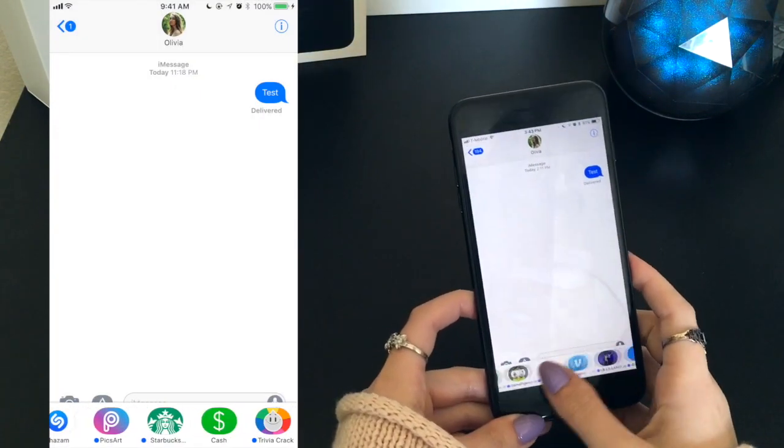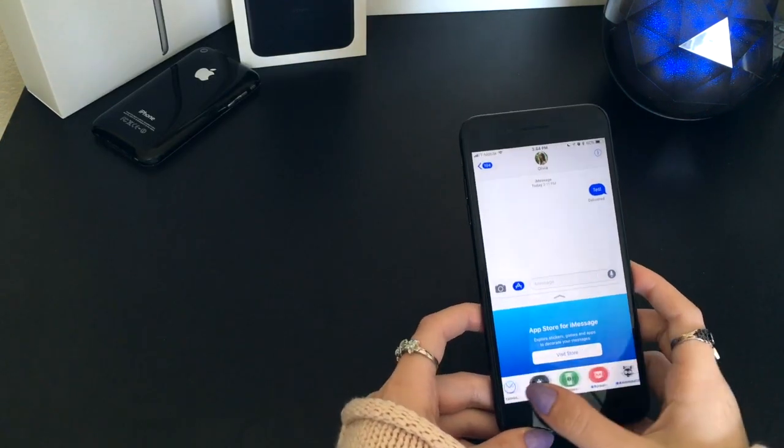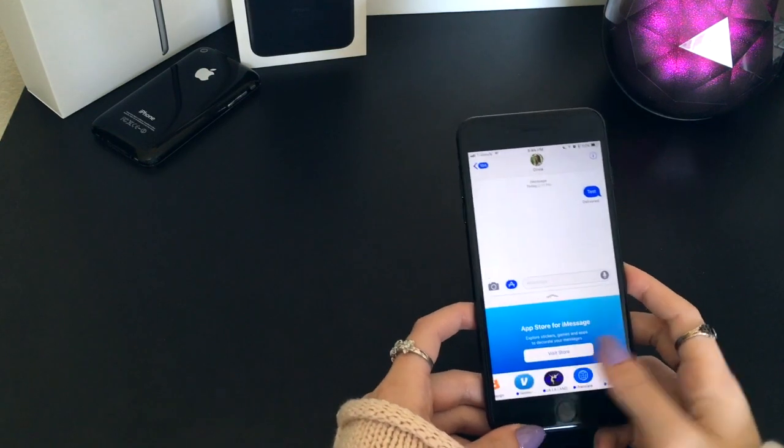Going into messages, you now have a brand new kind of bar-like thing down here with all of your little apps that you've gotten of stickers. It's not here yet, but in this same area, you should have an Apple Pay option.